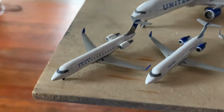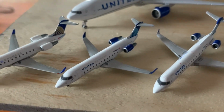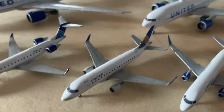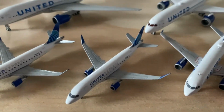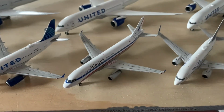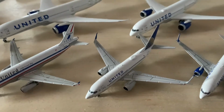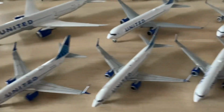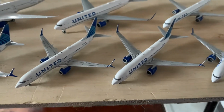Right here we have a United Express CRJ 200 in the older livery, a United Express CRJ 200 in the new livery, a United Express CRJ 550, a United Express Embraer 170, then two United Express Embraer 175s, two United Airlines A319s, a United Airbus A320 in the Stars and Bars livery, a United 737-700 in the Continental Globe livery, a United 737-700 in the new livery, two United 737-800s in the new livery. One of these is the Gemini Jets version, one of these is the NG version.